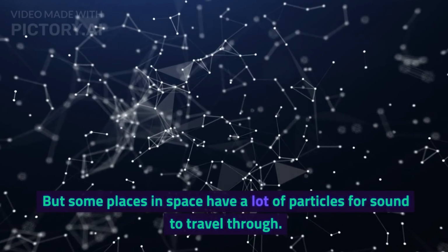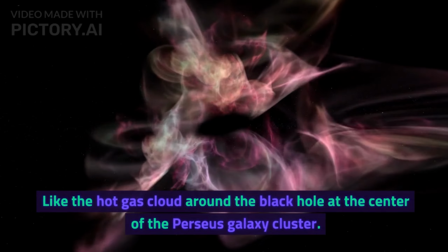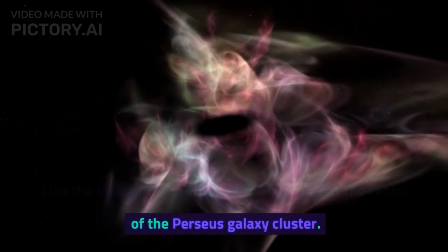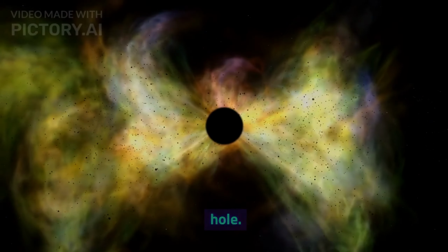But some places in space have a lot of particles for sound to travel through. Like the hot gas cloud around the black hole at the center of the Perseus galaxy cluster. It has so much gas that you can actually hear the black hole.